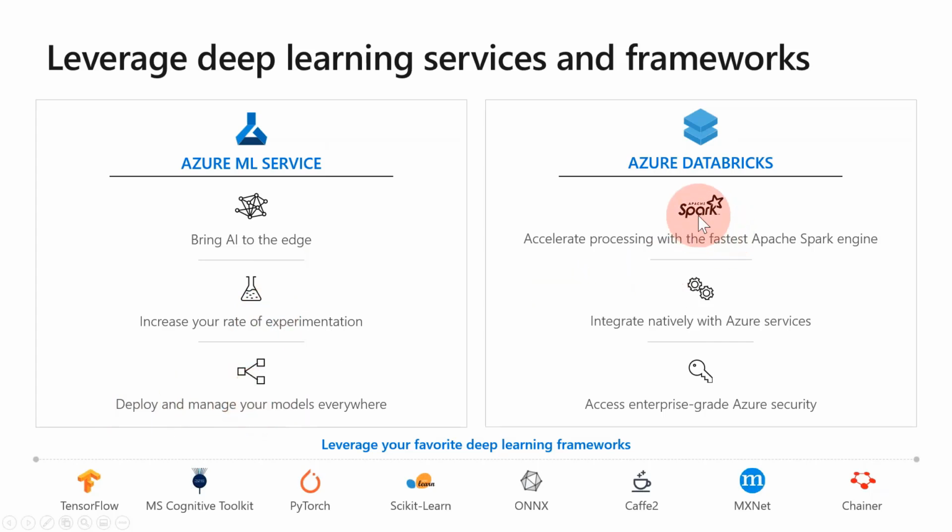The right side here, Databricks, is a great solution for Spark and integrating natively with the Azure services. How? Through Azure Active Directory. And then you'll also have the Azure security. Around what? Around your notebooks, around your data, and that's the important thing. And then down here for the data scientists, you're going to see all your popular libraries. And this is a representation. It's not a comprehensive list. It's a representative list.